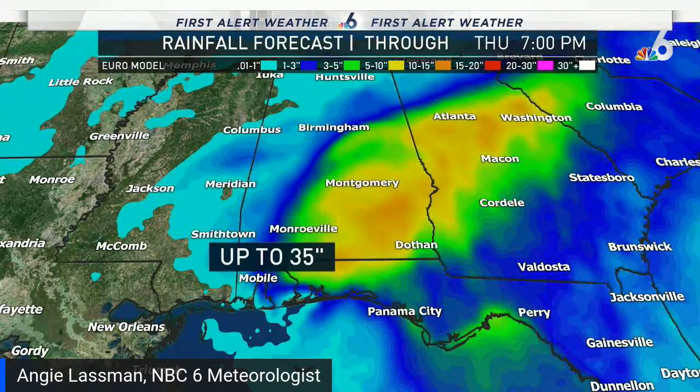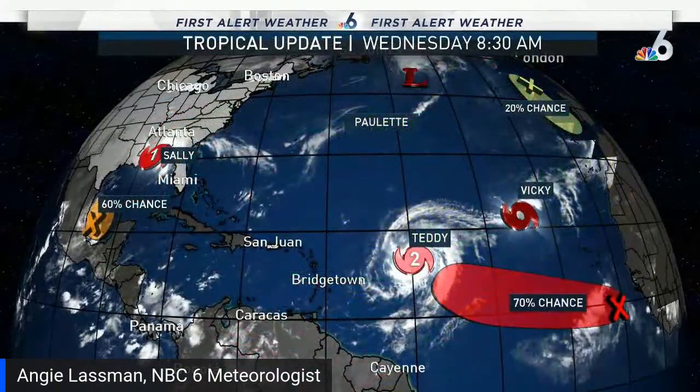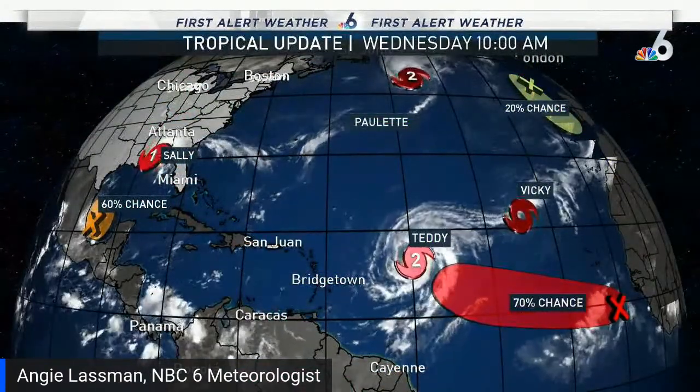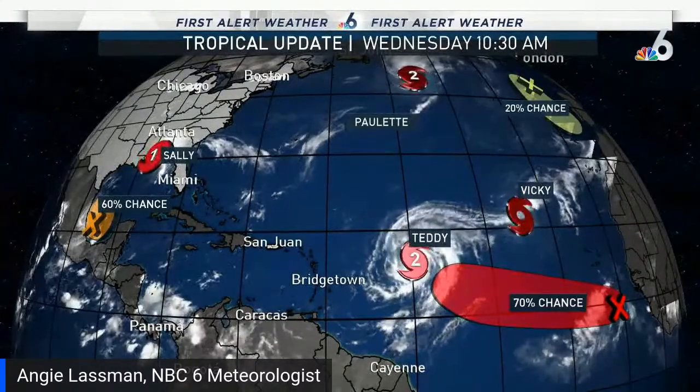What about the rest of the tropics? Yes, Sally impacting the panhandle and the northern Gulf Coast, but what about locally here at home? Does anything have the potential to impact us? As of right now, no.